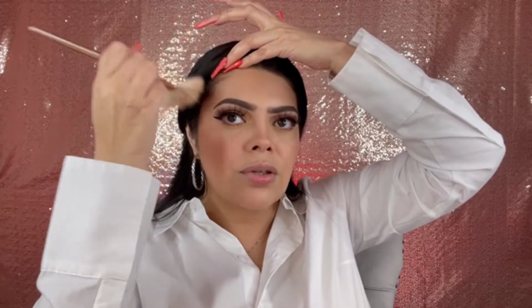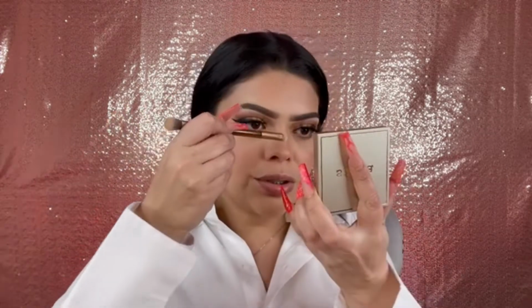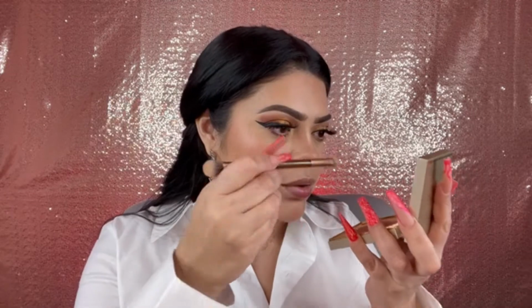There. I like to do right here on one side and then the other side. And usually I just use whatever is left on the brush. Like that. And there we are. I'm going to get a smaller little brush and do the inner corner and my nose, just right in the middle of the nose, a little bit on the tip. You can also do some right here, on your Cupid's bow. I'm going to get more and do my inner corner.